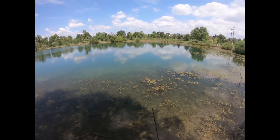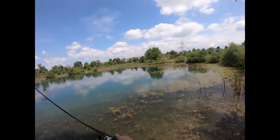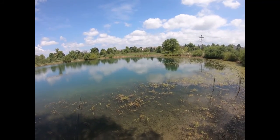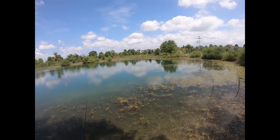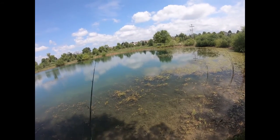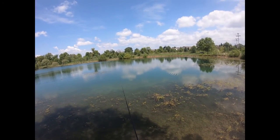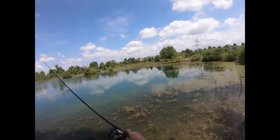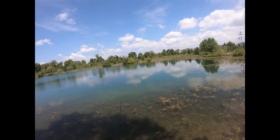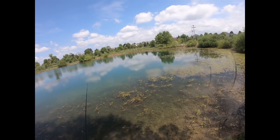Hopefully we get some bites. Slow my retrieve down just a little bit. See how we do there. Okay. Alrighty. Give this another go. I'm gonna try back over that spot where I caught that bass on the first cast. Give that a go. See how we do.